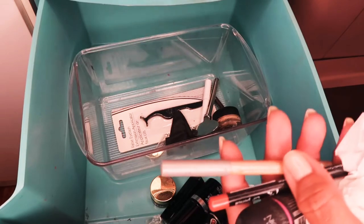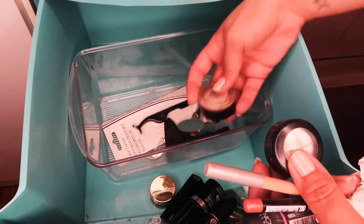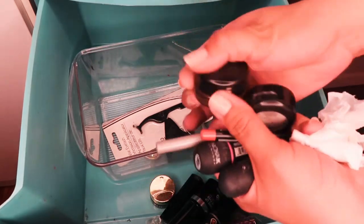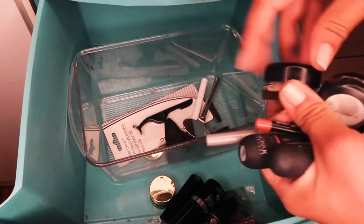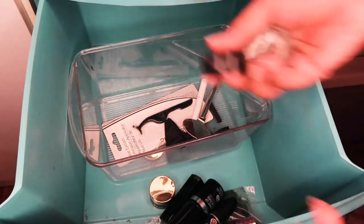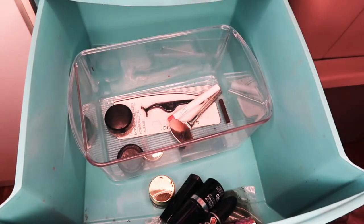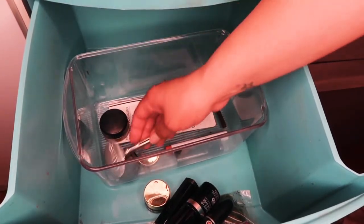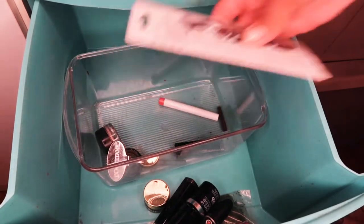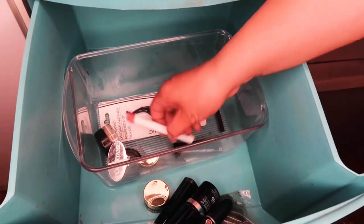This is a nice color. This is like the oldest MAC eyeshadow. Oh, when you keep MAC products, they give you stuff back. So I have to keep these. I forgot how many. I think it's 5. I'm gonna wash that. This is a key for hand creams at L'Occitane. This is an eyelash applicator. It can stay in here.